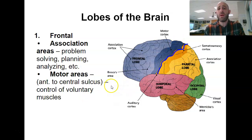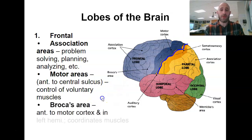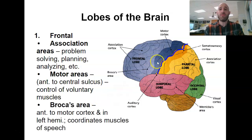And there's one other area I want to focus on in the frontal lobe, and it's called Broca's area. And Broca's area is going to be found just right here in this area of the frontal lobe, in the association area, just anterior to the motor cortex. So we have our motor cortex here. So just anterior to that is going to be this area called Broca's area. And Broca's area is a really interesting part of the brain.